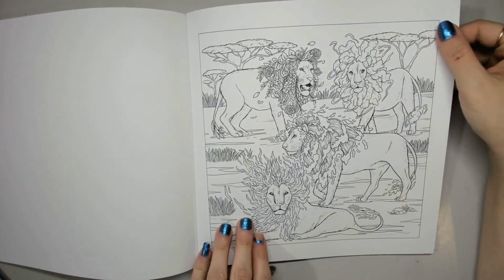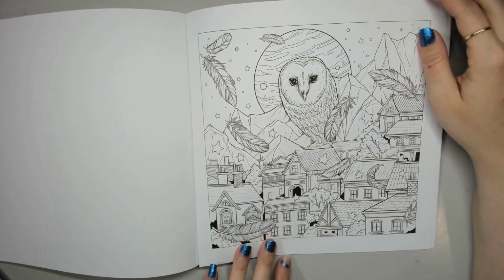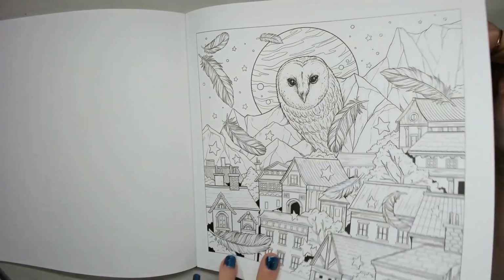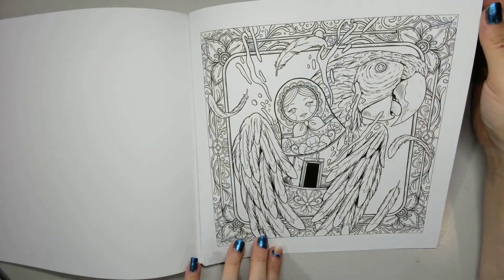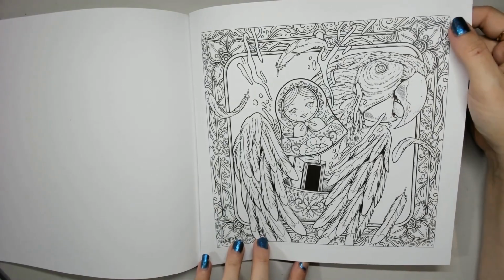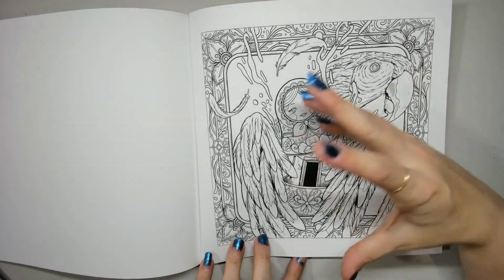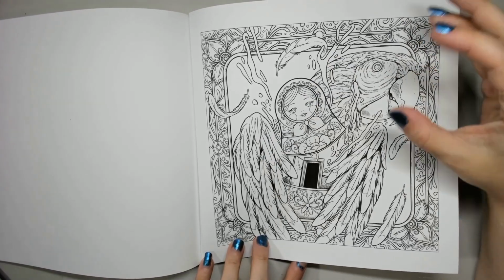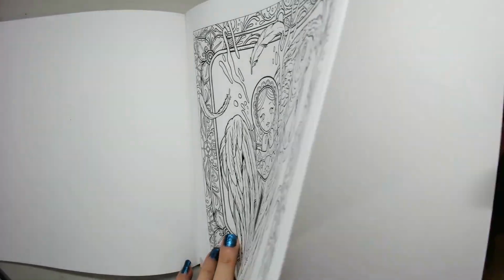The Four Season Lions is pretty cool. And then we have an owl on top of the hills. And then a parrot guarding a nesting doll very, very strongly. It's quite an interesting one here, but I quite like it as well. There's something about it that I just find real interesting. I think it's like the movement that's been created with the angles and the pose. Yeah, there's some real interesting dimension that I think Fabiana includes in their work, which I really like.